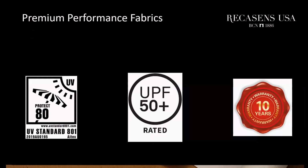Now, Recasens offers our fabric at a great value, but it's not a cheap fabric. We consider Recacril a premium performance fabric. And one of the ways we prove that is that we test every color we produce for its UPF rating. And our Recacril fabric receives a certified UPF rating of 50 plus on all our fabrics.